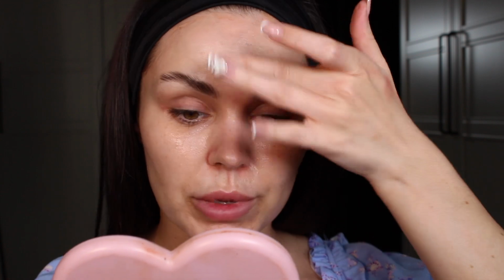So if you want an easy, fluffy brow product, that was really quick. I like to flatten them down afterwards with my finger, just to make sure they're really stuck down. So I'm not going to fill them in at the moment. I like to let the brows dry a little bit so everything's kind of setting.